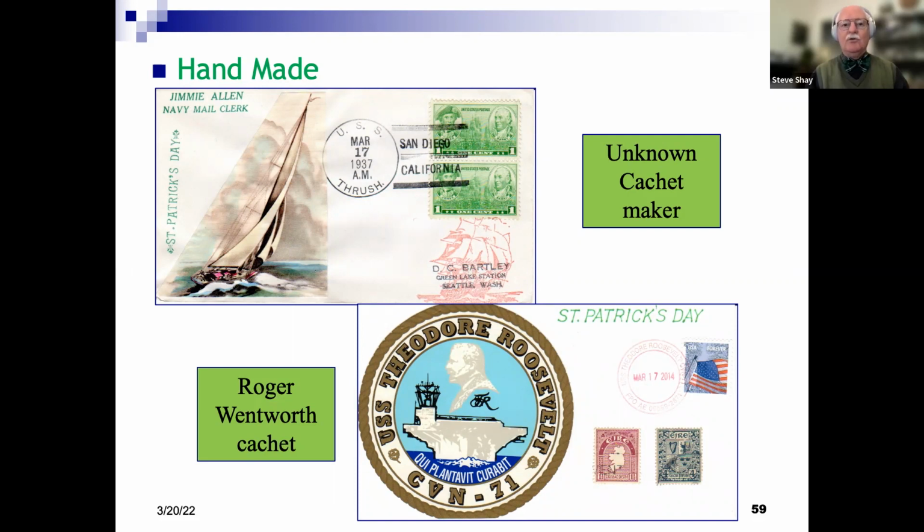And at the bottom, we have a Roger Wentworth design. Roger's pretty well known for his mermaid cachets. In this case, he used a zapper from the USS Theodore Roosevelt as a cachet and added a couple of Irish stamps. 2014 cover.